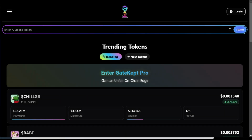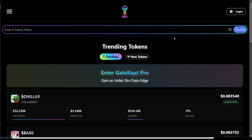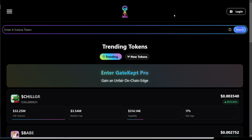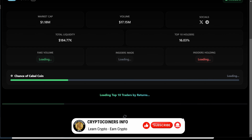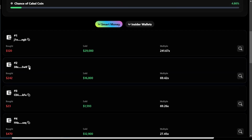The third way to find good wallets is to go to a website called Gatekept.io. This is a paid website, but you can use the free version to spot profitable wallets, which is pretty amazing. First, find a meme coin that is doing well, copy the token address, and then paste it in the Gatekept website. You will see a list with smart wallets, which you can copy and follow on GMGN, as I just showed you before.